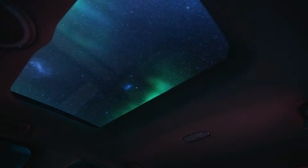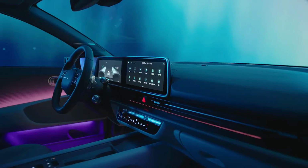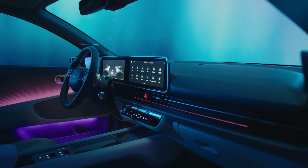Now, Hyundai has actually removed the buttons from the front door panels to provide more breathing room and more storage. There's transparent accents on the crash pad, the door map pocket, and console lower cover, further accentuating the sense of spaciousness and uniqueness. Now, not having any buttons on the front door panels is going to be a big change of pace here in the United States.